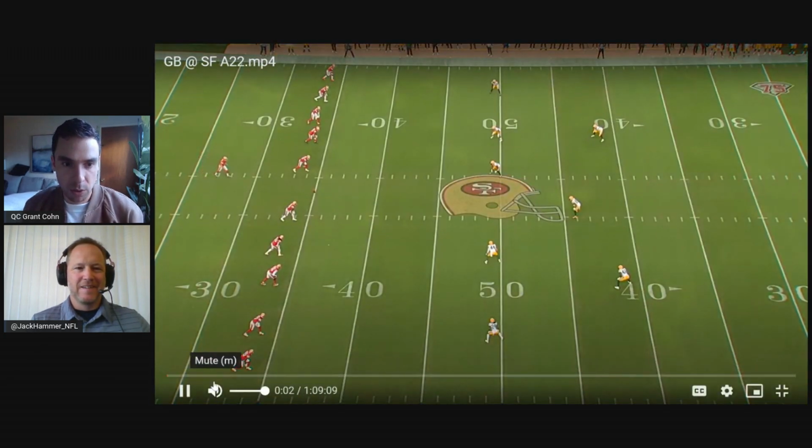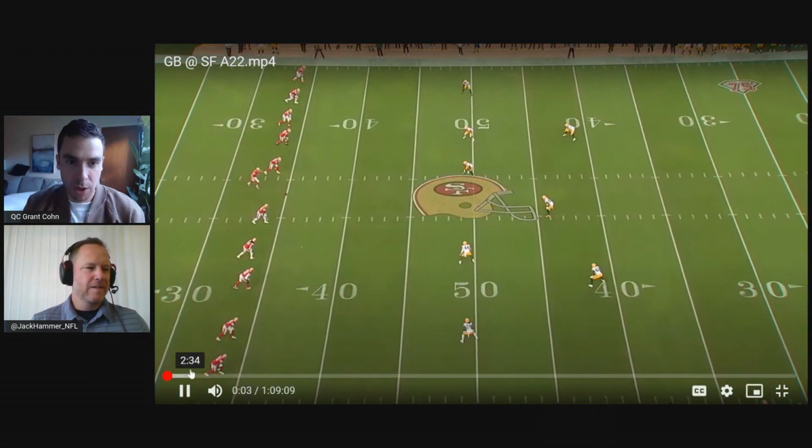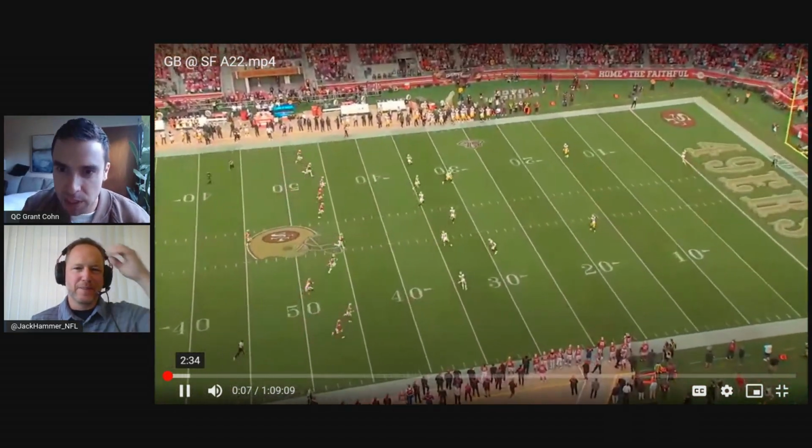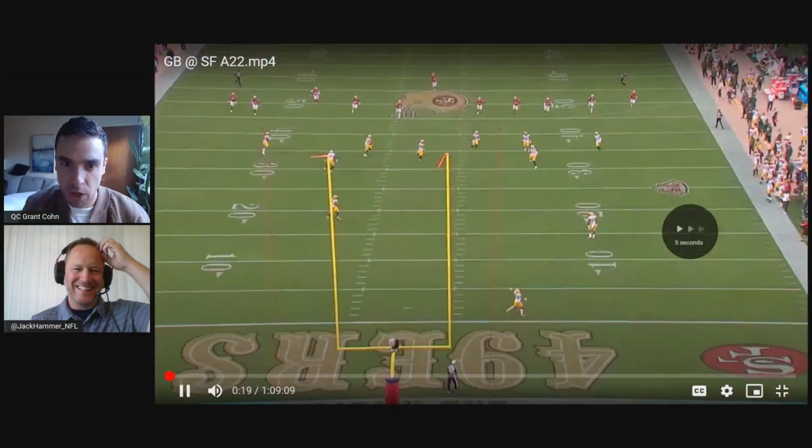Starting off here. Okay. Watch this kick. What a kick. Good way to start. Sets the tone right here with this kick. All right, moving on.